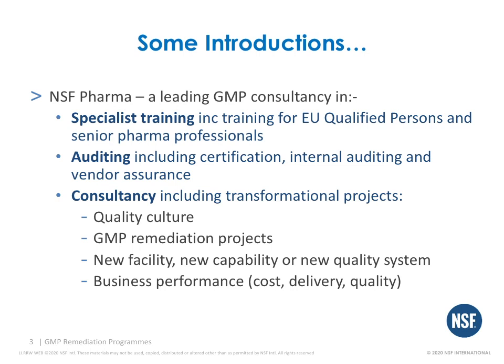As you can see, I work for one of the leading GMP consultancies who work in the fields of specialist training, auditing and consultancy, specifically working in transformational projects that move companies from difficulty into long-term sustainable growth. Underpinning companies with remediation projects, education programs, and trying to shape the right type of culture that will deliver long-term sustainable success and growth within the business.